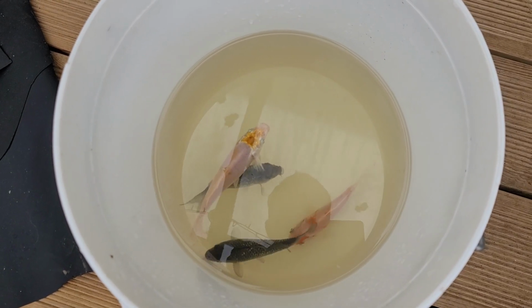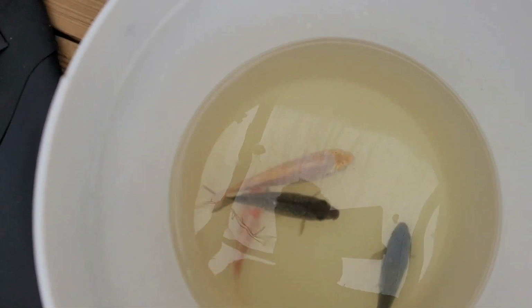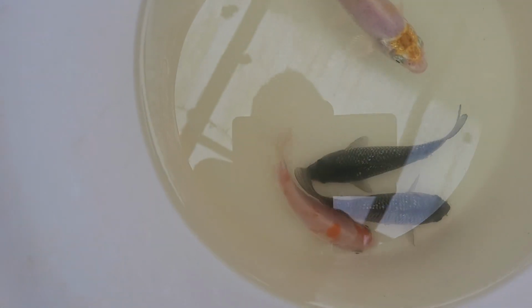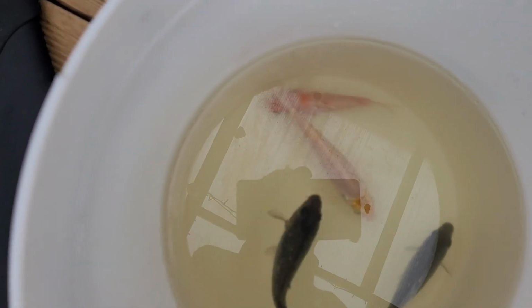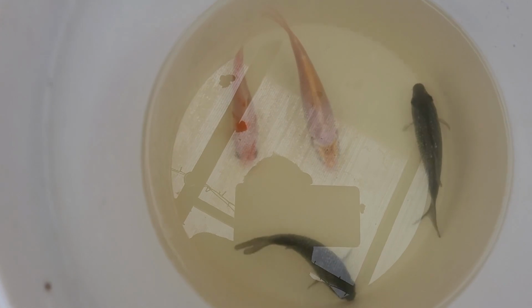Unfortunately, that beautiful little zigzag kahaku that I picked up from Phil the other week, all his pattern seems to be breaking up and fading, which is the second main reason why I'm decommissioning the fish tank for the rest of the season. I want to get them all outside, get some natural light, and see if I can rescue his pattern and bring it back.